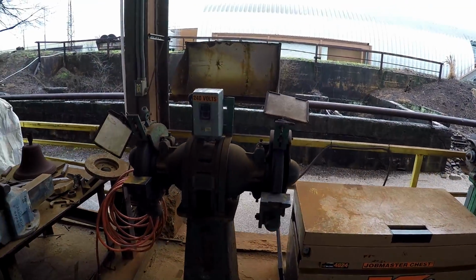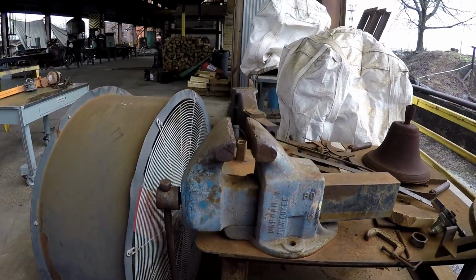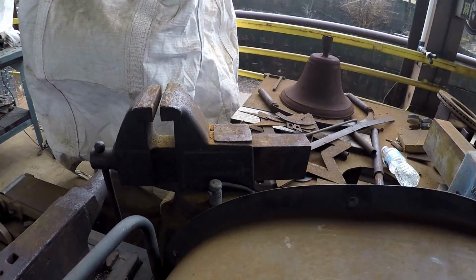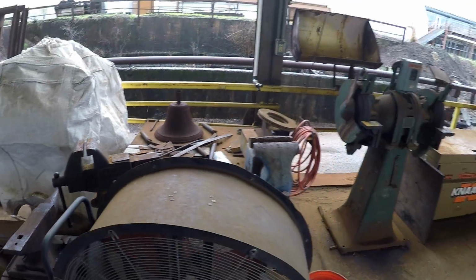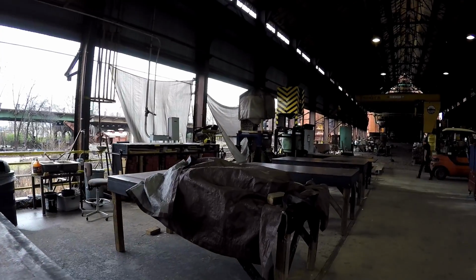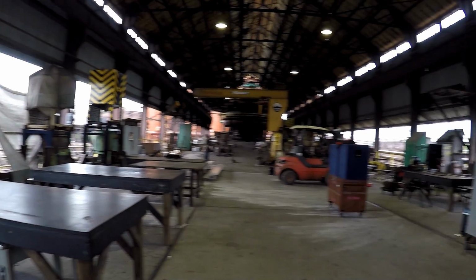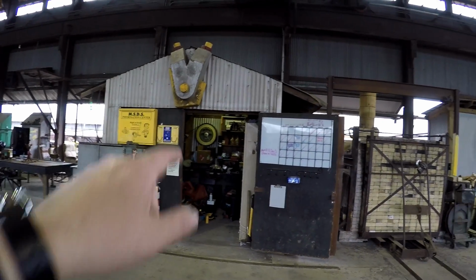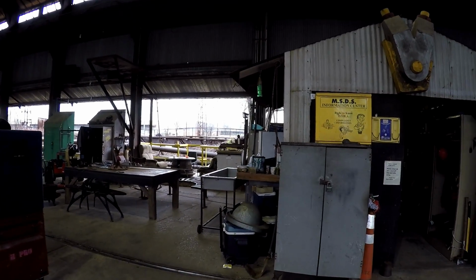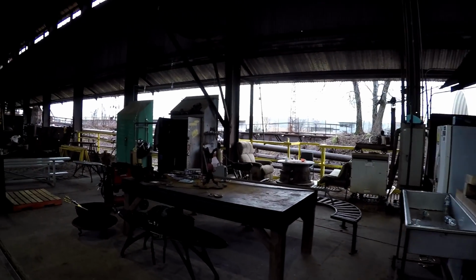Appropriate timepiece for this shop here. Is this a Reed? Which one is that? No, it's a Morgan Milwaukee vise. Big boy vise right there. Colombian vise there. Some more of their work areas for the school. Cool Toledo scale inside the shed there. Yeah, he's got a nice little pad here. Very cool.